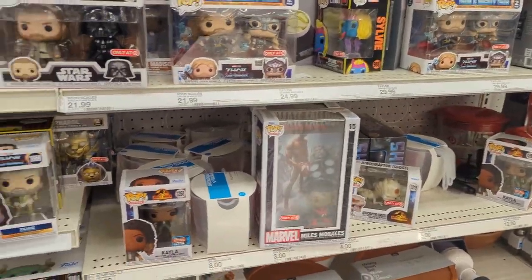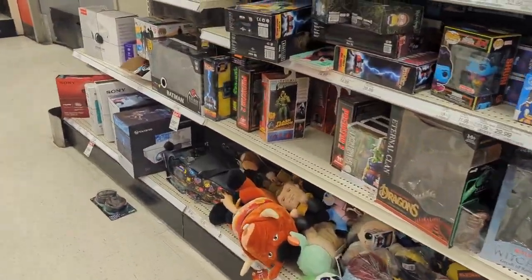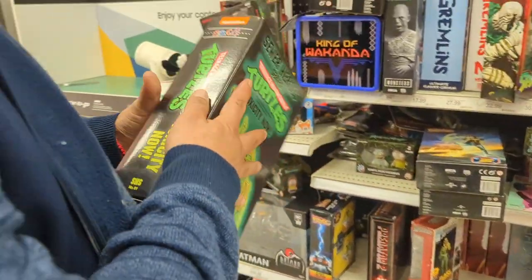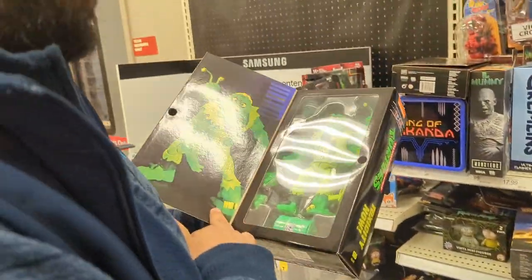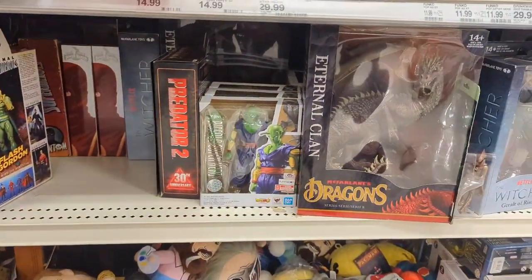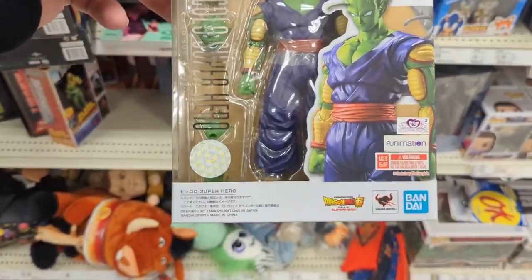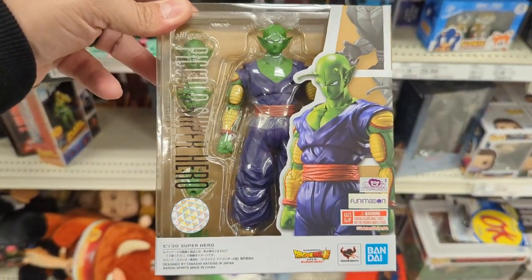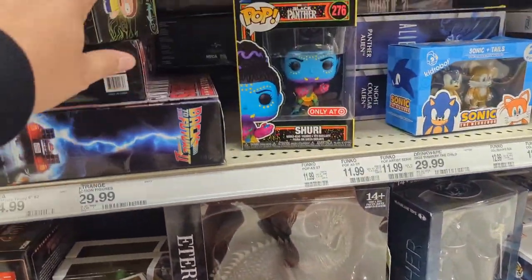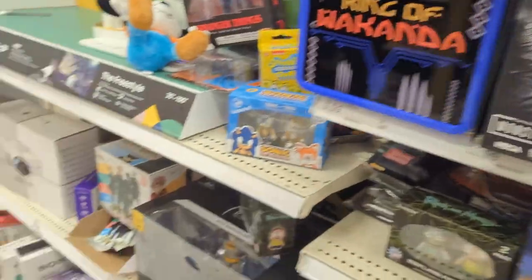All right, well, moving on to the toy section. Well, maybe not. That's pretty sick. That is sick. Mommy. I have this one. Ooh. I have the Back to the Future one. It's the first time I've seen Piccolo. That's pretty dope. That's cool. I like that. The dragon here. Rick and Morty stuff. Yeah, just a bunch of pops. All right, on to the toys.